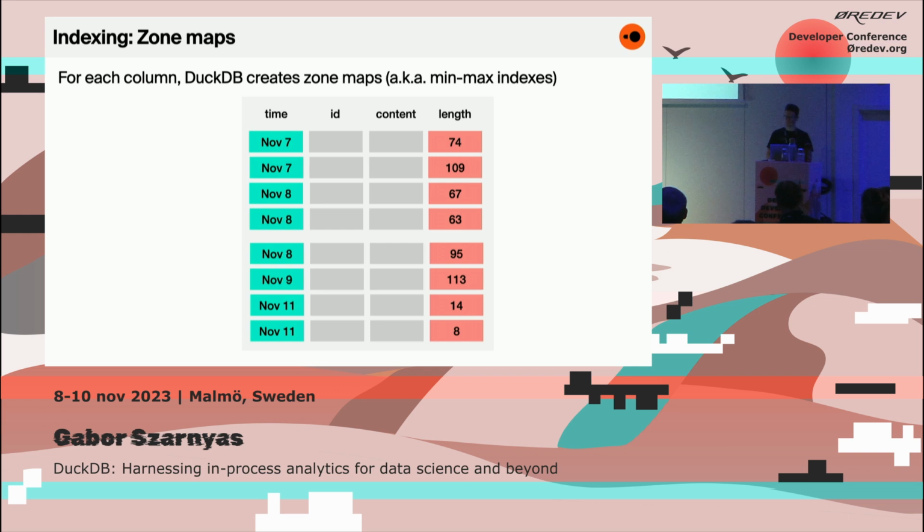Indexing-wise, it's an interesting question because I have been taught in my undergraduate database course that you always have to create an index for your database to be fast. And this is true. We don't want full table scans. Those would be, in general, pretty horrible. But DuckDB has a really elegant and simple method to get 99% of the benefits of having an index. And this is called a zone map.